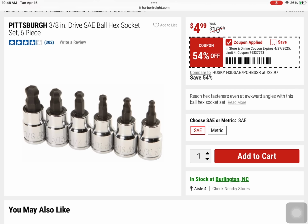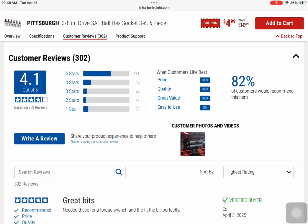Now from Pittsburgh, this is a 3/8 of an inch drive standard ball hex socket set. This is a 6-piece set, and I think it's actually the same deal from Spring Black Friday at 54% off, but double check me on that. This comes in standard or metric, and it was $10.99, it's now $4.99.